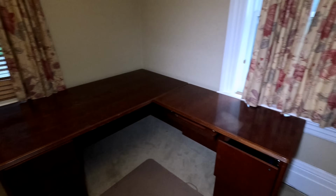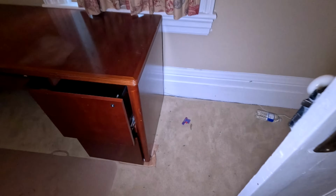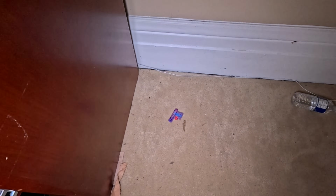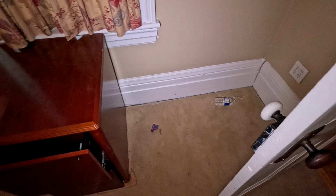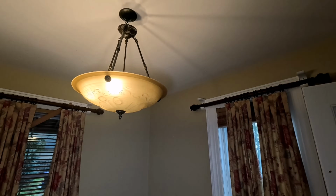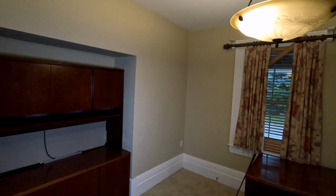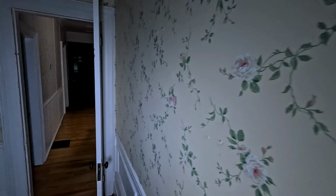Here we got an office. A little squirt gun. Tiny, tiny squirt gun. But a bottle of water. They got their ammo. Okay, I reloaded. I wonder why the lights are left on though. It's never good when people do that.